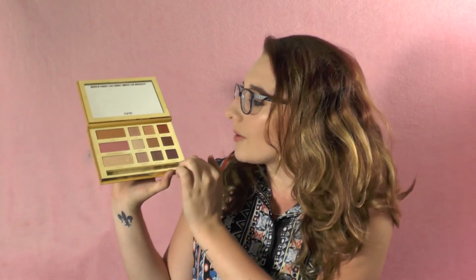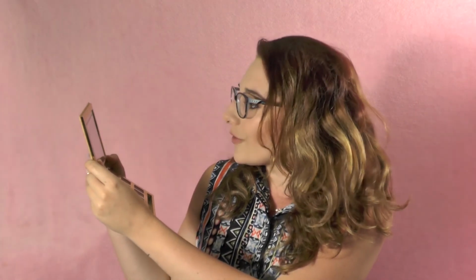But you get a bronzer, a blush, a highlighter, and then you get 9 different eyeshadow shades with it that I love. And the mirror, of course, the mirror on top. And I love it. It says, believe in yourself, love yourself, embrace your individuality. I actually have the highlighter on now. It's a good highlighter. And it smells so good.